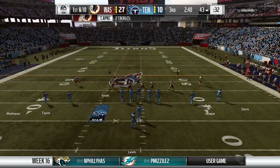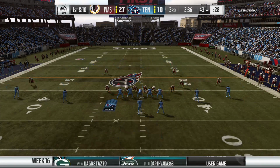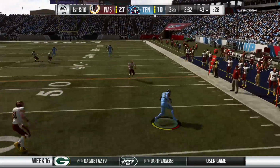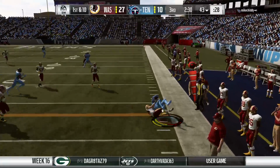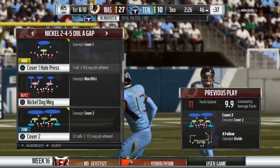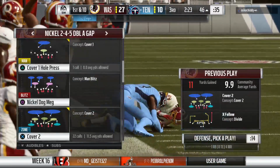I know many people like to throw to the tight end, maybe in a little flexed out position because he creates mismatches with his size. The slot receivers do the same thing with their quickness, their speed, and their route running savvy. To the right side, complete to Taylor. And he'll be taken down, but not before he gets into enemy territory. 11 more on that one, and another 1st down.